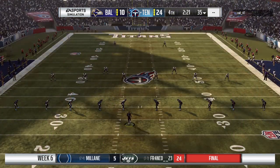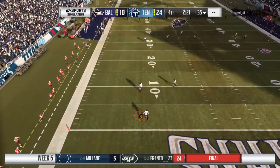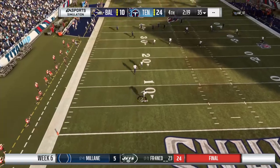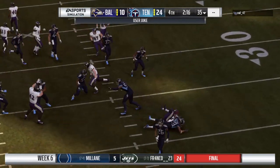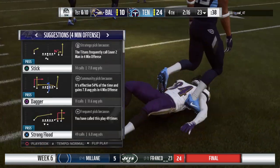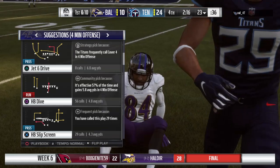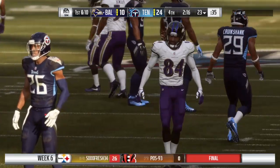Set now to kick this one away, and off it goes. Here comes Grant on the return. And he'll bring it a few past the 20 to the 23-yard line. The Ravens offense now, they get set to head back on the field. And they're hoping to redo their efforts in the last drive when they got into the end zone.